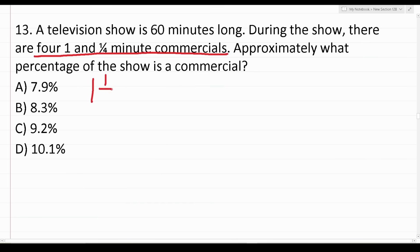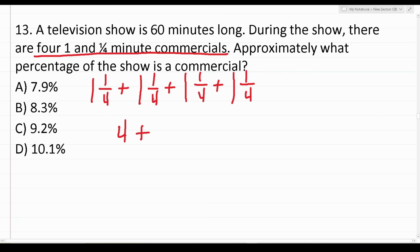So that's going to be 1 1/4. That's one of our commercials. 1 1/4. That's another commercial. 1 1/4. That's a third commercial. And 1 1/4. That's a fourth commercial. And you should recognize that this mental math right here is very easy to do. We have 1 plus 1 plus 1 plus 1, which is 4. Then we have 1/4 plus 1/4, which is 1/2, plus another 1/4 is 3/4, plus another 1/4 is 4/4. 4 divided by 4 is 1. So in total, there are 5 minutes worth of commercials during this 60-minute show.